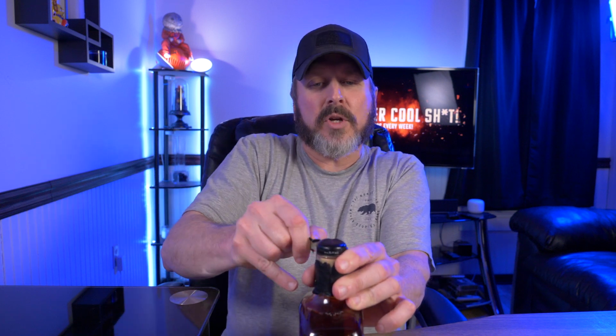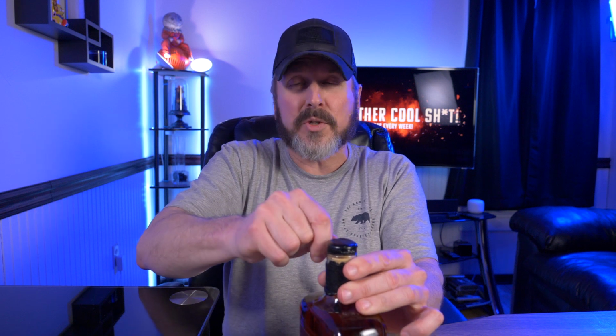So let me break this open here, and I'm gonna get this black wax everywhere, because this is exactly the same cap that was on the Knob Creek 12 year, which I absolutely love. But I definitely don't love the way that they have this bottle seal. I think it's super messy, and let's just pop this open. Oh, take that off, and wow. So that was harder than it should have been.